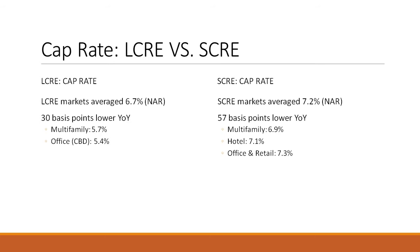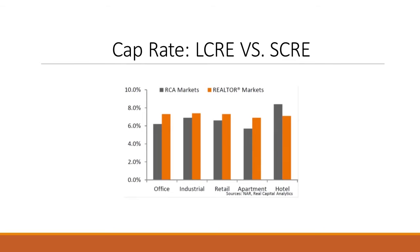In a smaller market, our average cap rate is 7.2%, and we've actually seen a 57 basis points of compression year over year in our market. So the lowest cap rates are in multifamily at 6.9, followed by hotel at 7.1, and office and retail actually came in tied at 7.3. As you can see here, cap rates within these small markets tend to be higher, with the exception of hotels.